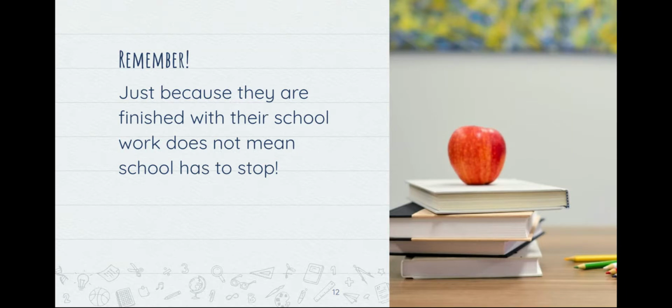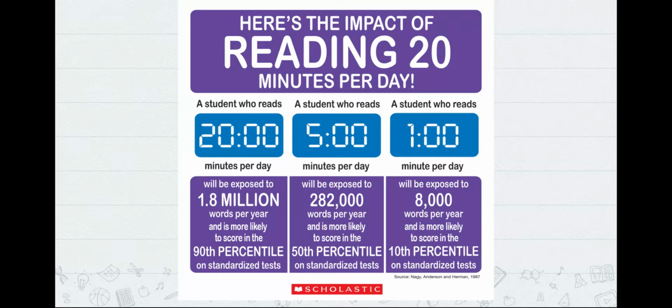For example, I am an advocate for anything that has to do with reading. So let's look at the impact reading has per day. If a student is reading 20 minutes per day, he or she will be exposed to at least 1.8 million words per year and is more likely to score in the 90th percentile on standardized tests. However, look at the student who reads for 5 minutes per day at 282,000 words, and they're likely to be in the 50th percentile, and then a student who reads 1 minute a day who will be exposed to 8,000 words and be more than likely in the 10th percentile of standardized tests. So reading is so important.